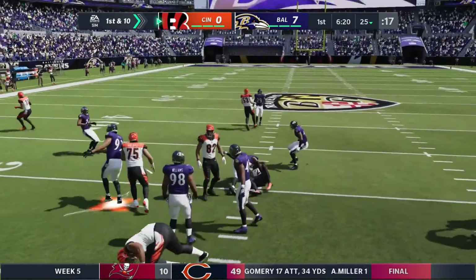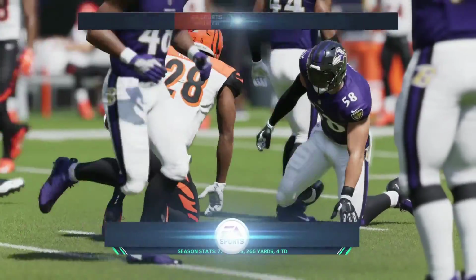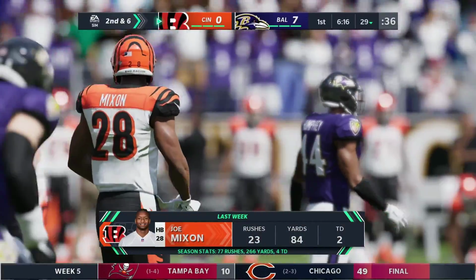First carry here for Joe Mixon. And from the 25, they work this to the 29, a gain of 4.